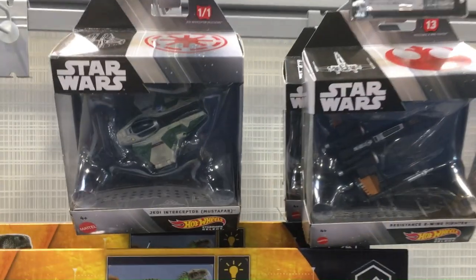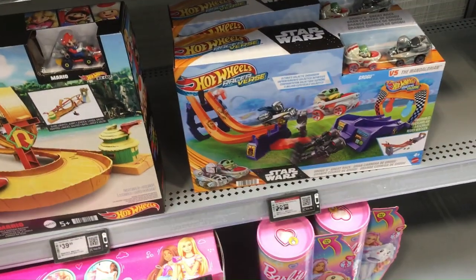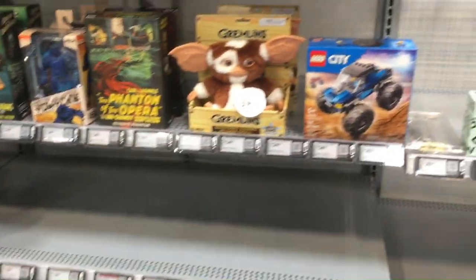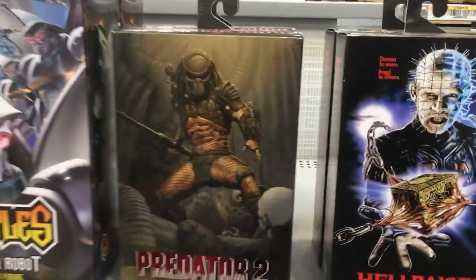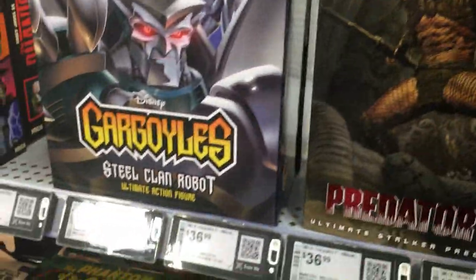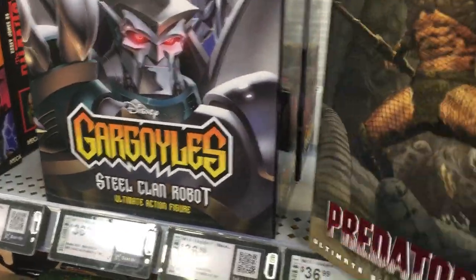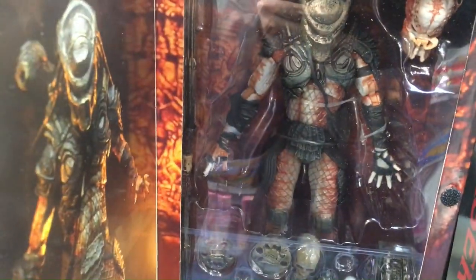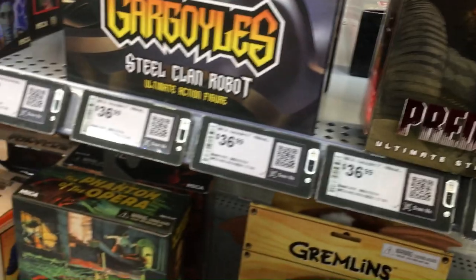Couple Star Wars, Jurassic Park, some Hot Wheels, track sets. Some DC ones, I believe. We got Gizmo over here. Some more action figures. We got Predator 2 Ultimate Stalker. Looks very well done. Gargoyles, Steel Clan Robot.